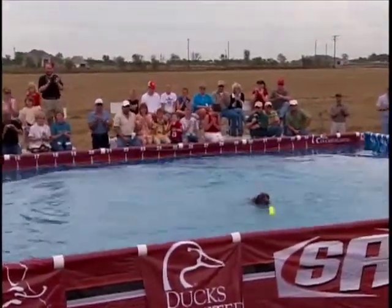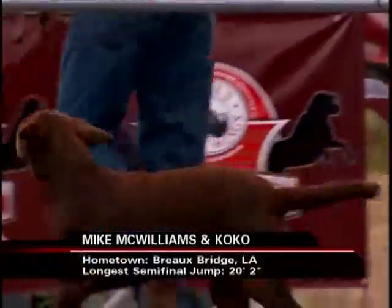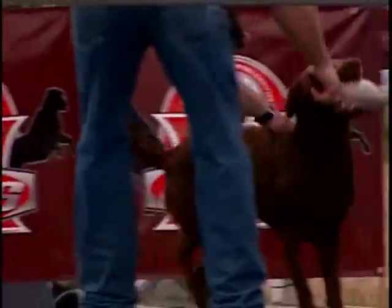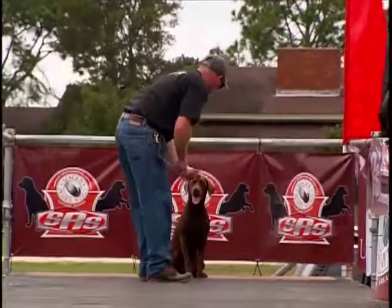that's the championship. A lot of talent here in El Campo, and we are ready for our final round. 6 dogs left in the competition. They're each going to get 2 jumps. Here's the big jump from our first round, 20 feet 2 inches, from this pair right here, Mike McWilliams and Coco, good-looking dog.